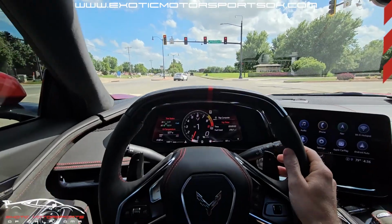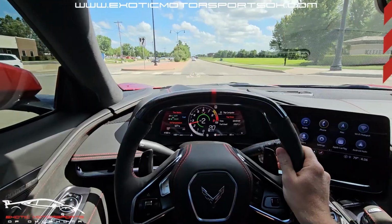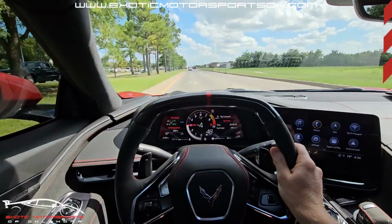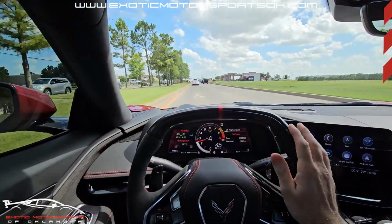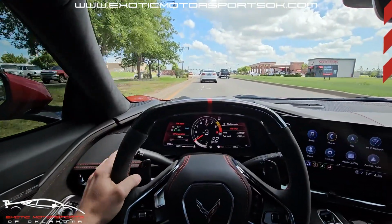We're gonna do a quick test drive here. The car has 4,182 miles on it. The steering wheel's perfectly straight, doesn't have any type of shimmy to it. Car sounds amazing, shifts amazing. This is an awesome, awesome car.